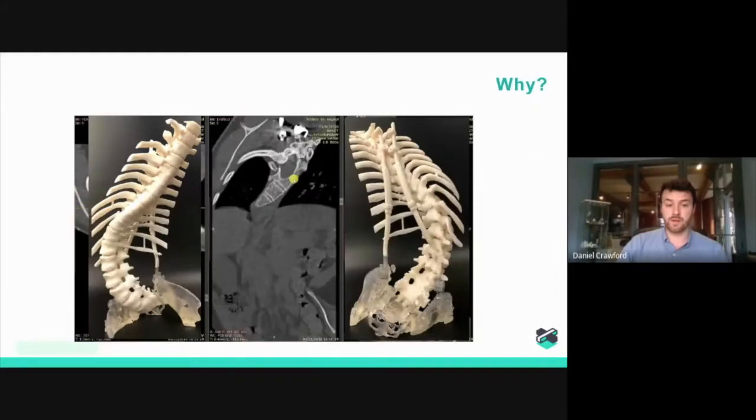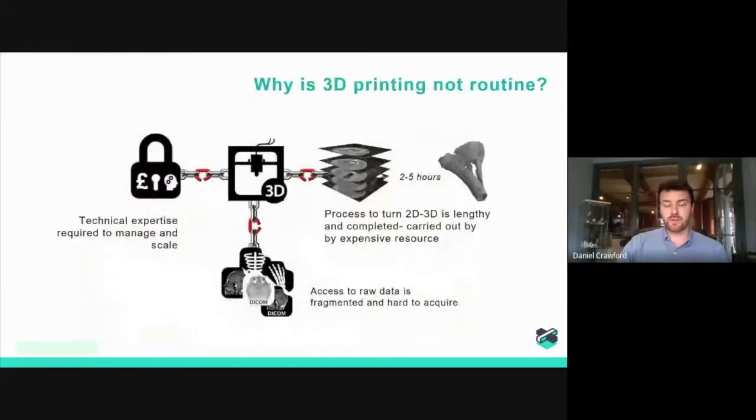So it's a huge benefit to Jonah and his family. Some of you may not know this, but 3D printing has been around since 1984, and in medicine, it's been around since the early 90s. With the recent desktop revolution, printers have dropped in price by around 99%, which opens this up to a much wider market. So you might be asking yourself, with all the benefits, why is 3D printing not routine?